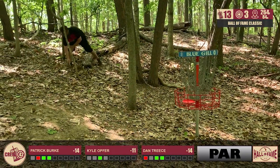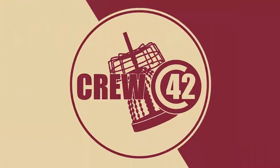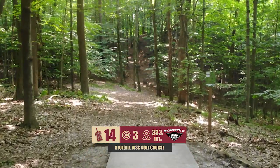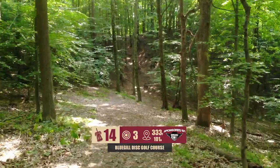Feels like a tough ace to get to. Definitely. You've got to weave through some trees, throw straight, and let the hill take you in the right direction. Maybe one of my favorite holes on the course. I don't know why. But hole 14, 333 feet. What do we got, Matt?